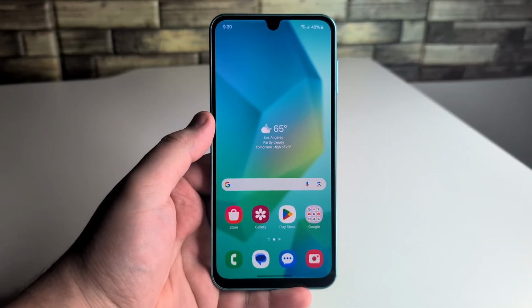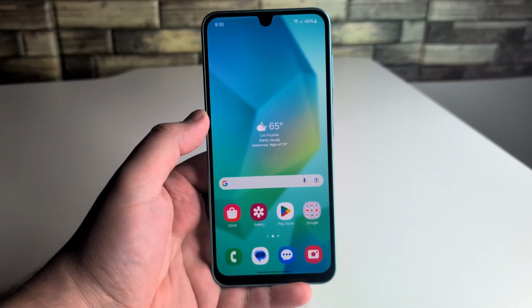In today's video, I'm going to be showing you 5 reasons to pick up the Galaxy A16 5G. Stay tuned.